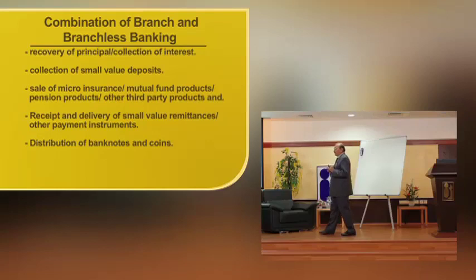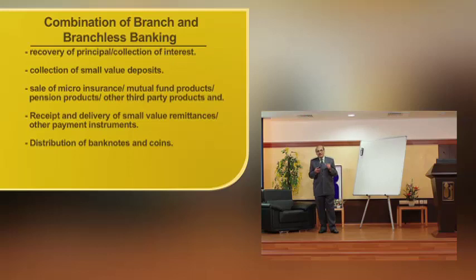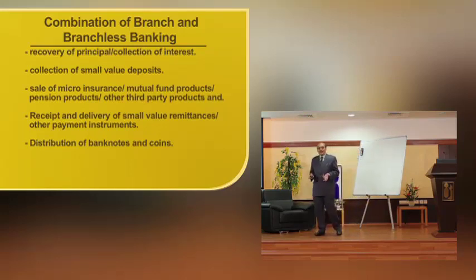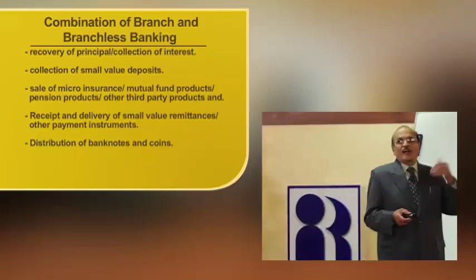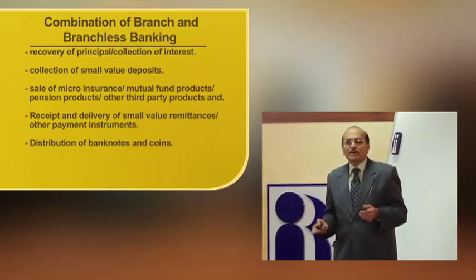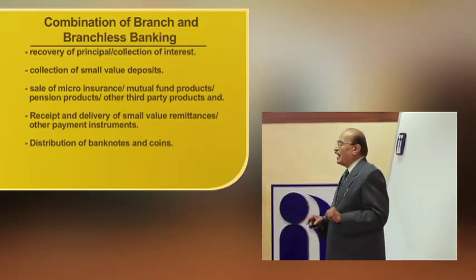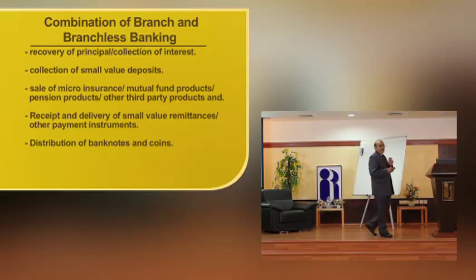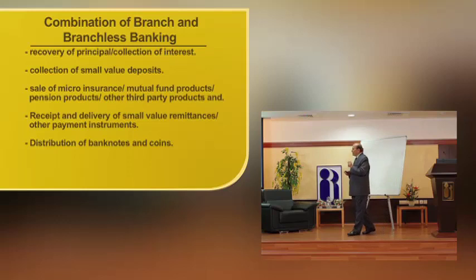One of the activities which is important for the rural population is remittance of money. By and large, their sons or daughters are working in urban or metropolitan centers. They would like to remit money to their parents who are staying in rural India. Or it may be otherwise that a person staying in rural India would like to remit some money to someone undertaking an education in an urban part or a metropolitan center. So remittance is another important activity which needs to be done. So receipt and delivery of small value remittances and other payment instruments like the demand draft and other things can be entrusted to the business correspondent.